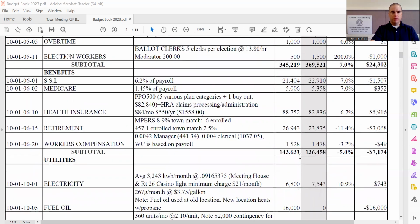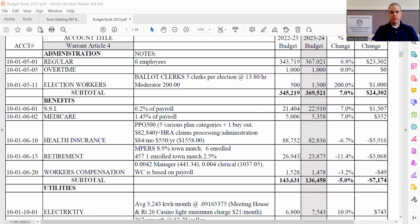So starting at the top, the first line we have is the regular payroll, and this encompasses 6 employees. There's a $23,302 increase. This encompasses cost of living, as well as we've had some changes in personnel with folks coming and going. So that's where you're finding those changes.